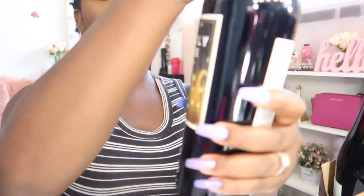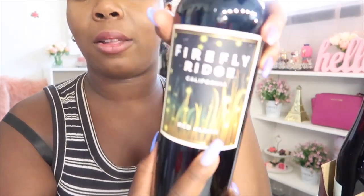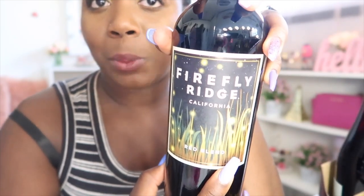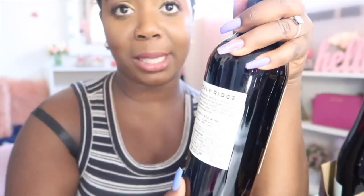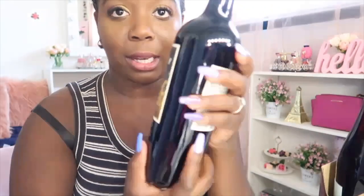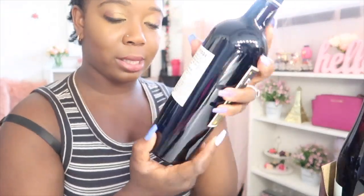Okay, so the first new one, I got these wines from Safeway. I got the Firefly Ridge. So this is a California red blend. You guys know I love me some red blends. The style is rich and smooth. Aroma, strawberry and raspberry. Flavor, mocha and toasty oak. And then body is medium. So I'm going to try this one out. This is about 13.5%.